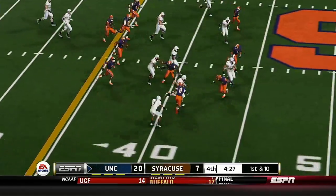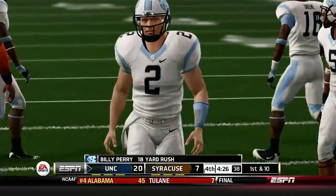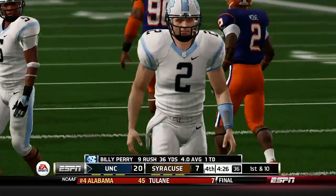He might have a chance. He's to the 40. Gain of 19 yards. First down.